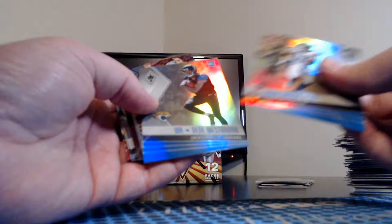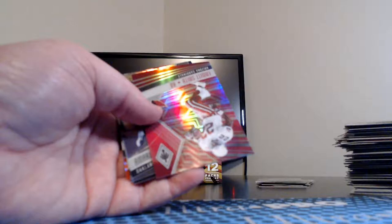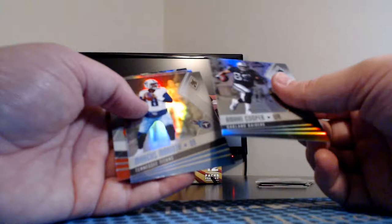Orange, Adoree Jackson, 68-99 Titans, Kevin Green, Larry Fitz, D.D. Westbrook. Triumphant, 273-299 Tom Brady. Emmitt Smith, 70-199 for the Cardinals. I think it's the first one I noticed of him in the Cardinals uniform.